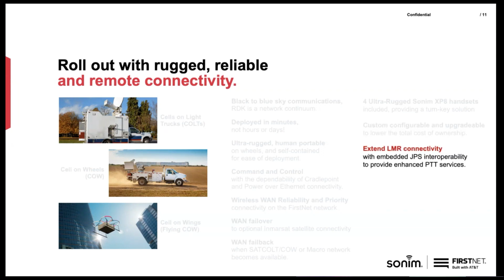We also have a new kit coming soon that will bring in LMR capability through a JPS, one of our partners, through one of their units that's embedded inside the kit. It allows you to connect up a donor radio that you might have and bring in those LMR services, to either connect to disparate networks through the kit itself or extend those capabilities out to the cellular network as well.